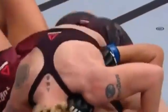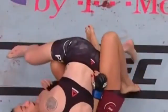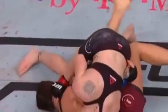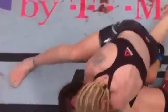And nowhere near the cage. So Joanna's not going to be able to press her back up against the cage and wall walk. Jedrzejczyk tries to hip escape, unable to. But at least she got her into half guard. She's got that underhook again, but last time she did that, she's giving up her back. She can't just do this. She can't just try to stand up like this. Wow, she's gonna pull it off though.